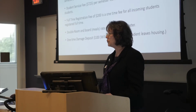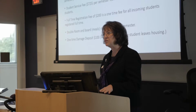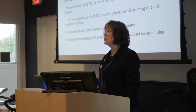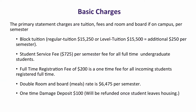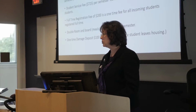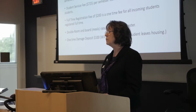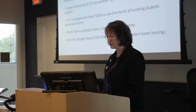It is an additional $250 per semester the first year, basically the same the second year, and then the third and fourth is when you actually see the savings. The student services fee is $725 per semester for all full-time undergraduate students, and the full-time registration fee is $200. It's a one-time fee, and you should only have that once. The double room and board, and that includes the meals, is $6,475 per semester. And there's a one-time $100 damage deposit that would be refunded once a student leaves housing for good.